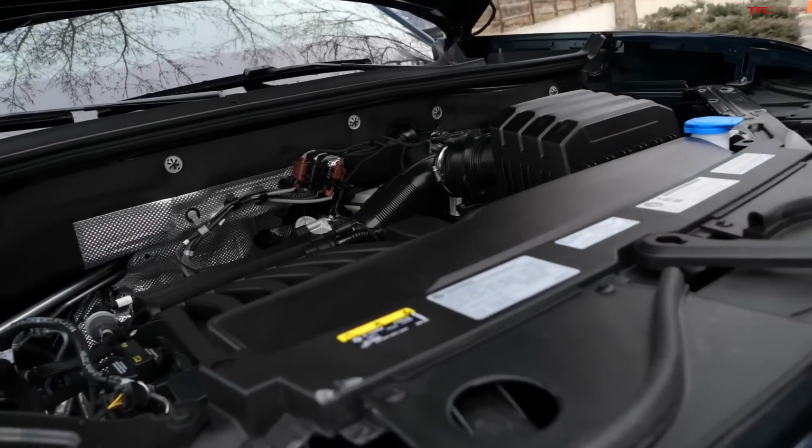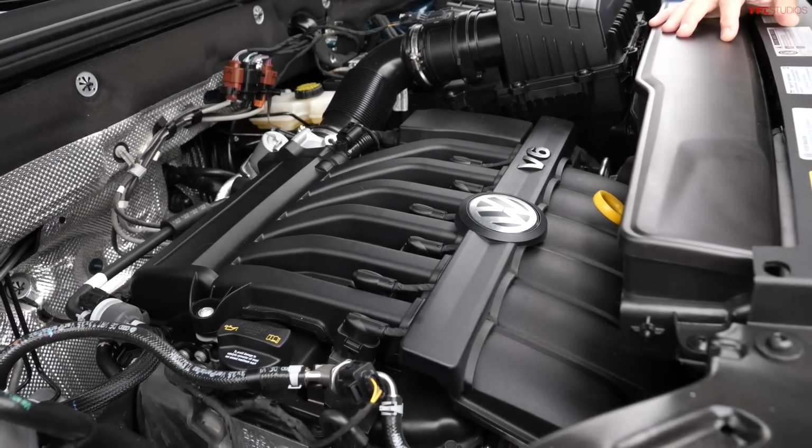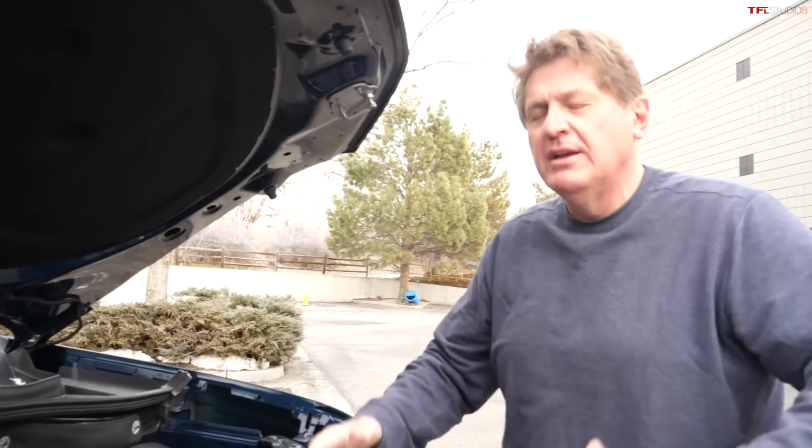Under the hood is a V6, 3.6 liters, produces 276 horsepower, 266 pound-foot of torque. It is mated to an 8-speed automatic transmission, and this vehicle will tow 5,000 pounds, which is a little bit on the light side, but nevertheless, once again, everything you need, nothing you don't. I mean, it's fine. The other option is a 4-cylinder turbo. They're good engines, but they're not really moving the needle.